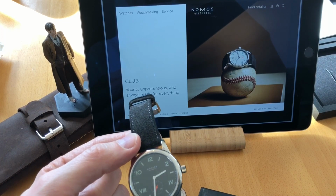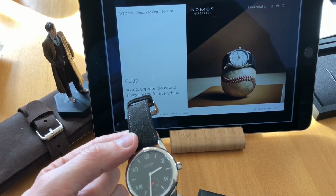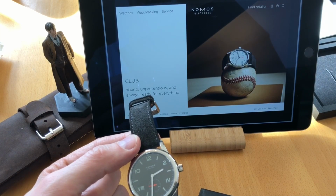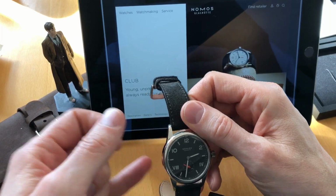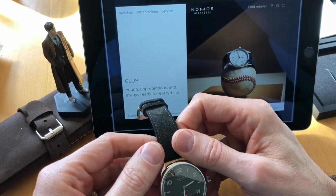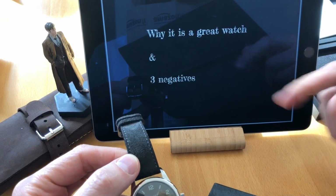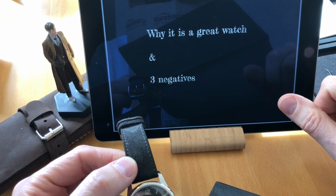So what about Nomos? Well, it's quite a new brand. It started in the 1990s, so it's relatively new in a historical sense. But it has gained a lot of success and quite a lot of recognition. I think they have some awards probably even, and they have in-house movement, so it's really, really nice. Right now I'll show you why this is a great watch, and three negative things that I want you to be aware of before you buy it yourself.